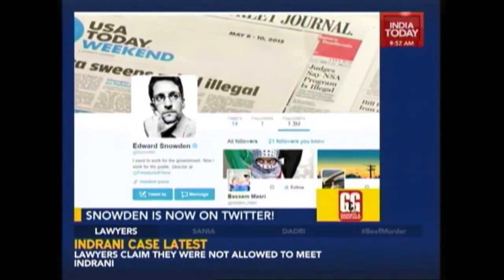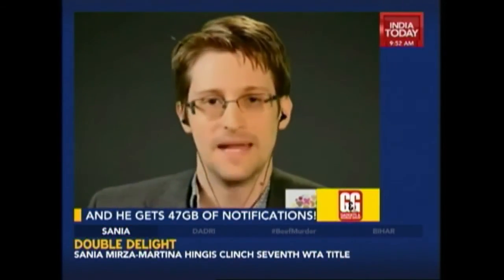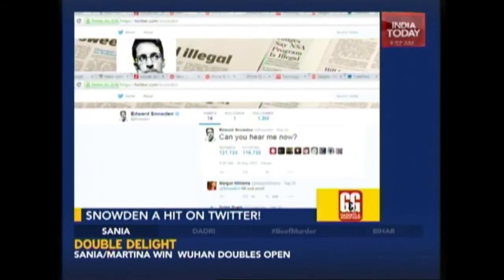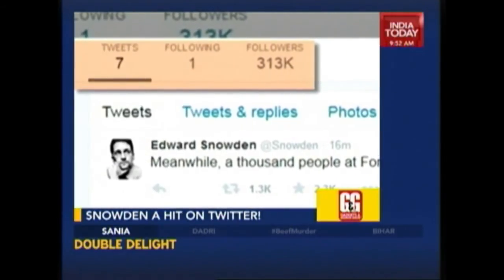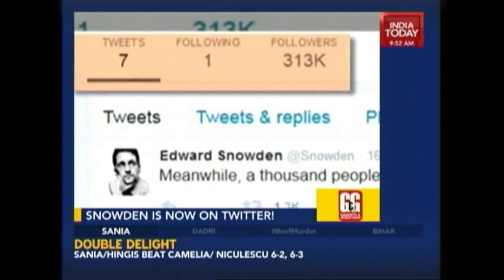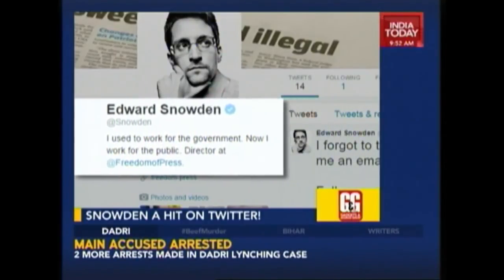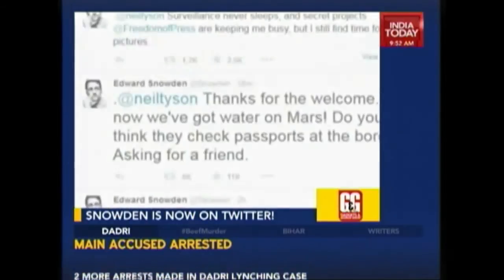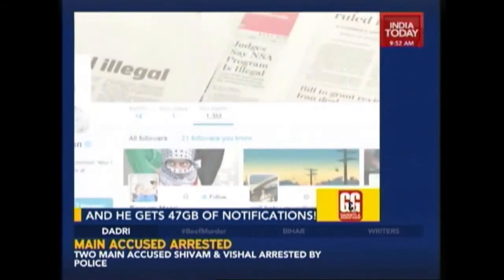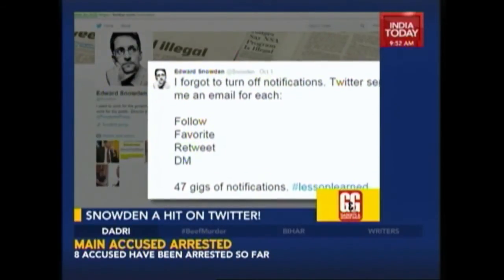World's most wanted man, Edward Snowden, finally joins Twitter. Snowden, a former NSA contractor who leaked details about US government's massive surveillance programs, started his Twitter account on Tuesday from exile in Russia with a simple handle @Snowden. He pulled in more than 345,000 followers in just a few hours, but was following only one other Twitter account, his former employer, the NSA. In his Twitter profile, Snowden described himself by saying, "I used to work for the government. Now I work for the public." Snowden currently has 1.3 million followers. His first tweet had been favorited 120,000 times and with 120,000 retweets as well. And yes, he forgot to turn off his notification, and the result was 47 GB of Twitter notification.